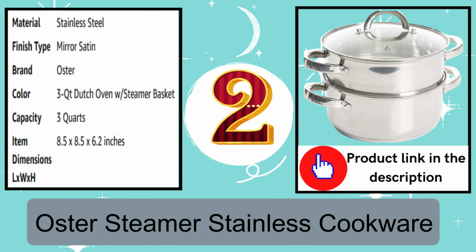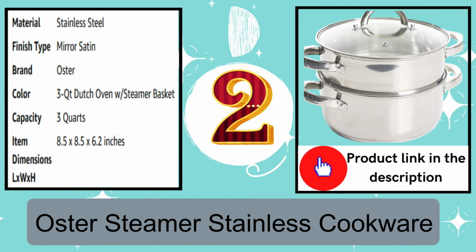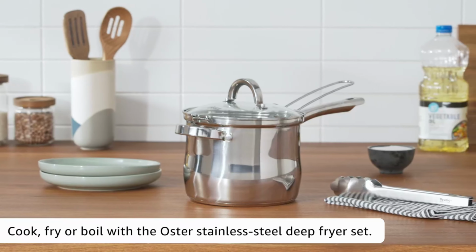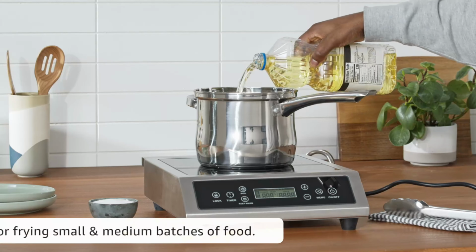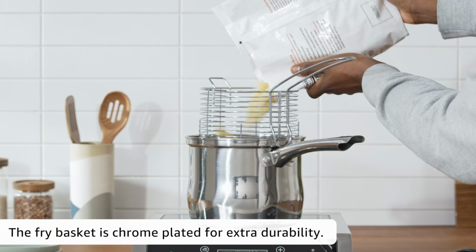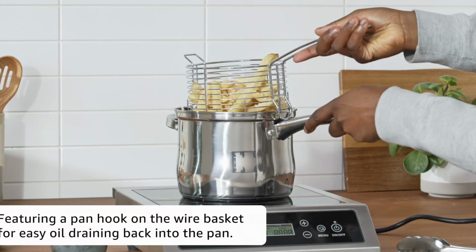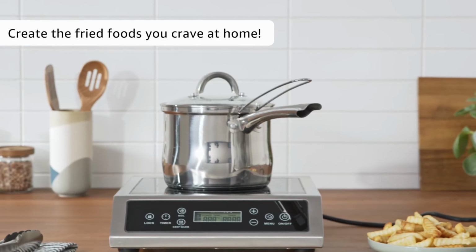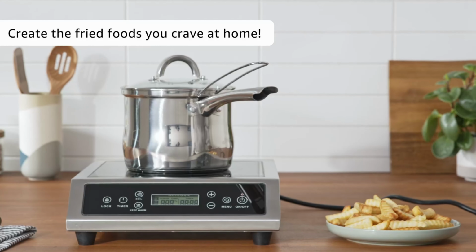Number 2. Oster Steamer Stainless Cookware. Cook, fry, or boil with the Oster Stainless Steel Deep Fryer Set. It's convenient for frying small and medium batches of food. The fry basket is chrome-plated for extra durability. Featuring a pan hook on the wire basket for easy oil draining back into the pan, create the fried foods you crave at home.